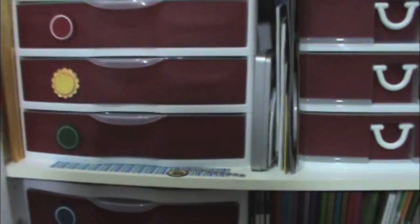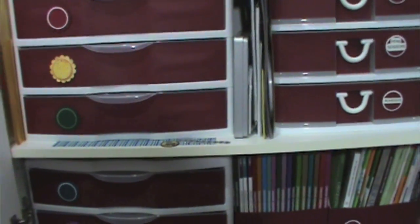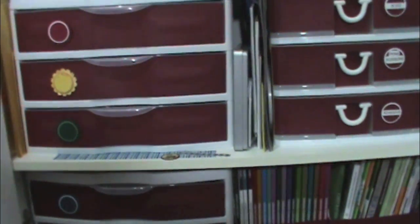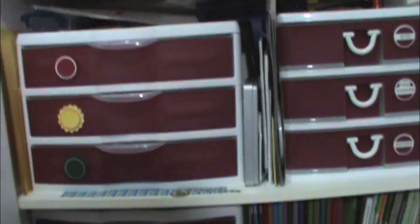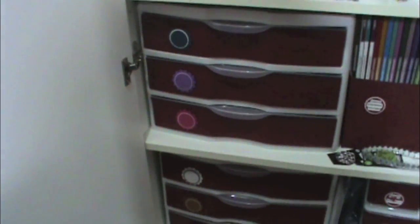And so I don't really do that anymore. I don't separate my pattern papers. I just keep them with the paper pads because that's usually how I buy my papers. So once these papers are used, or maybe I'll just donate them, I don't even really need these. Maybe I can figure out something else to put in there.